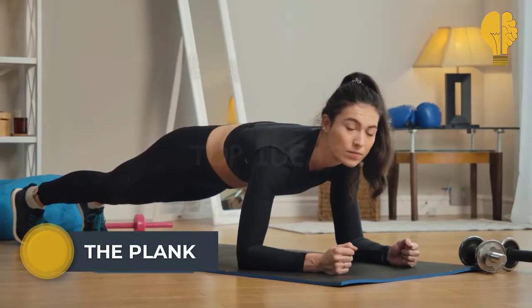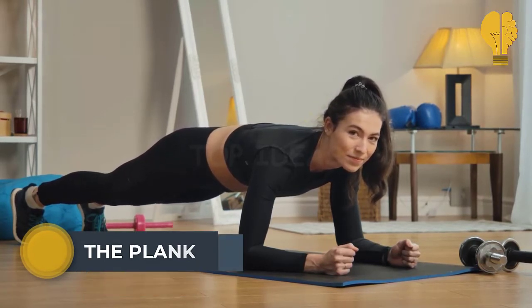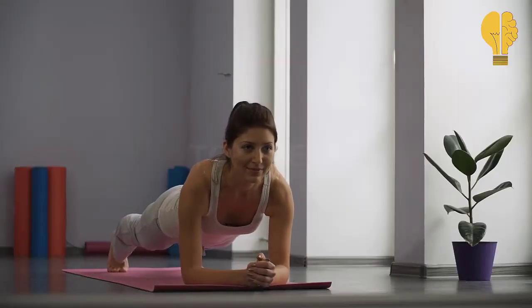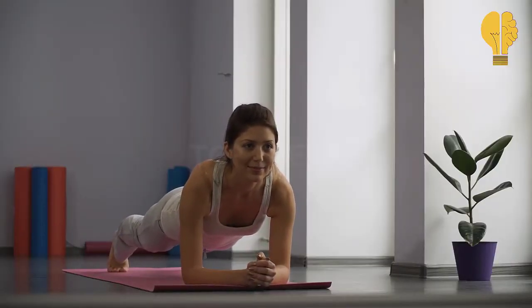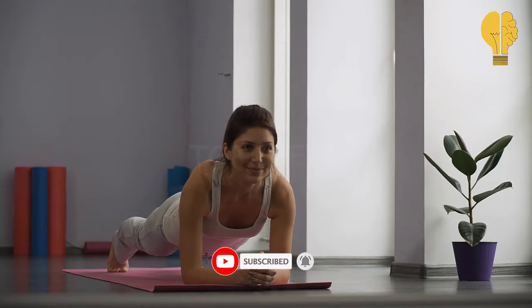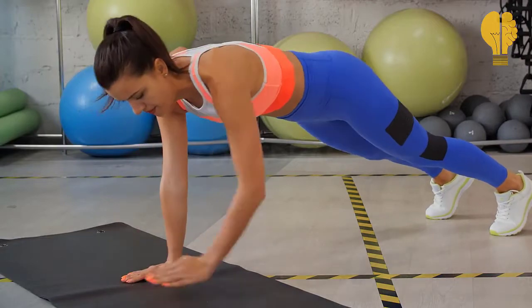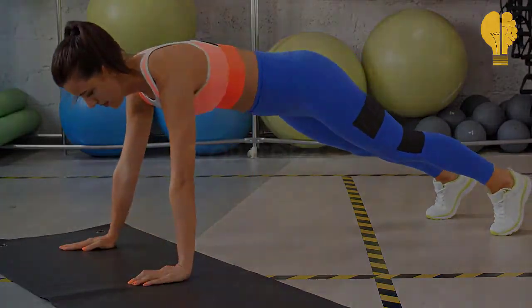Number 1. The plank. Is there a simpler exercise to try than the plank? We don't think so. Not only is it simple to do, however, but it's also a fantastic core workout you can do at home. It may look simple and doesn't require any equipment, but that doesn't mean it's easy to do. Start in a push-up position, on your toes, back and legs forming a straight line all the way to your shoulders. Engage your abs and your glutes and try holding this position, arms straight, for around 30 seconds. As you get stronger, try adding 10 seconds onto the time you hold the plank for each day.